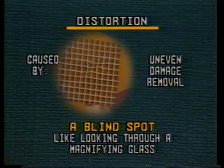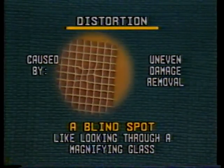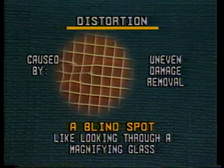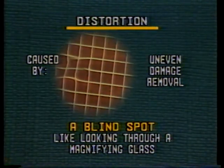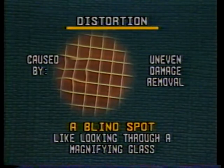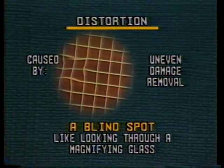Localized distortion actually is a blind spot, like looking through a magnifying glass. This is caused by uneven damage removal or working one spot with a cream or paste and not being able to blend out the damaged area. If you have such a spot, it will be necessary to use a series of sandpapers to remove material around it and blend the surface. Take care to work across the top of the distortion so as not to make it deeper than it already is.